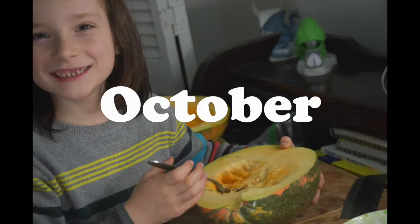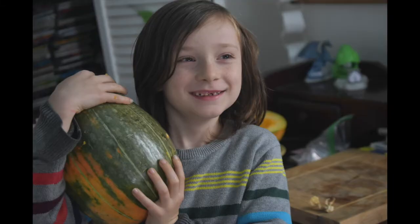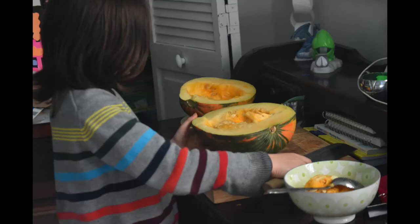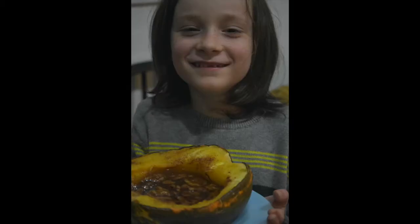We took out the seeds like you would do with a normal pumpkin. We put maple syrup and cinnamon in it, and butter, I think, and we put walnuts in it. What did your pumpkin taste like? It tasted like fall, and it tasted like a squash.